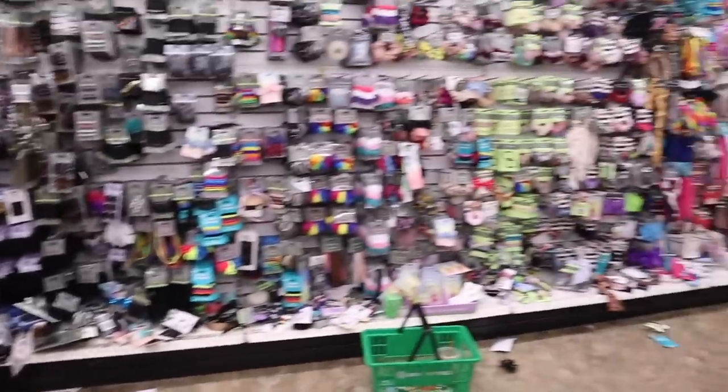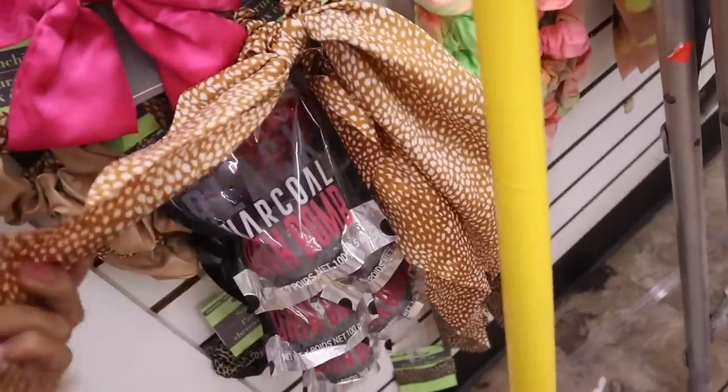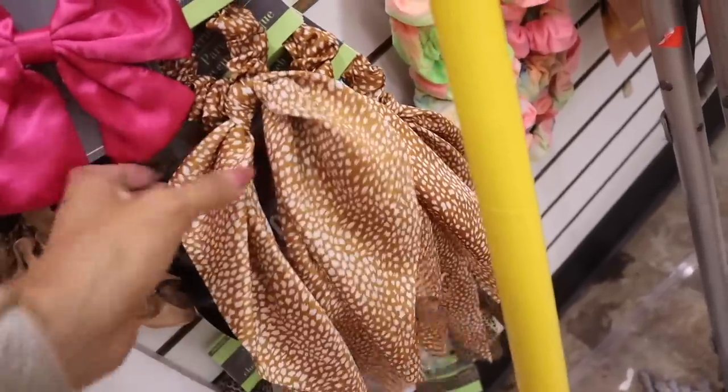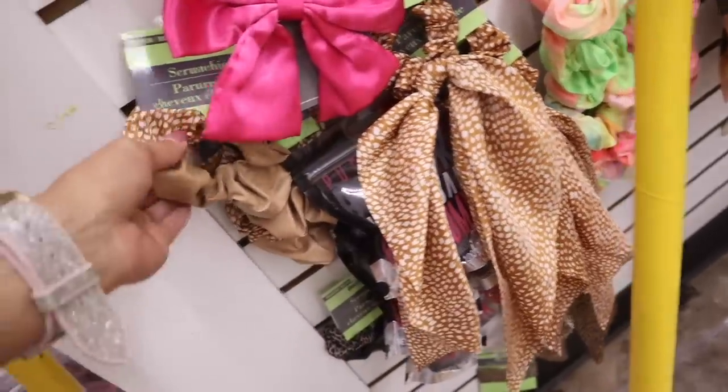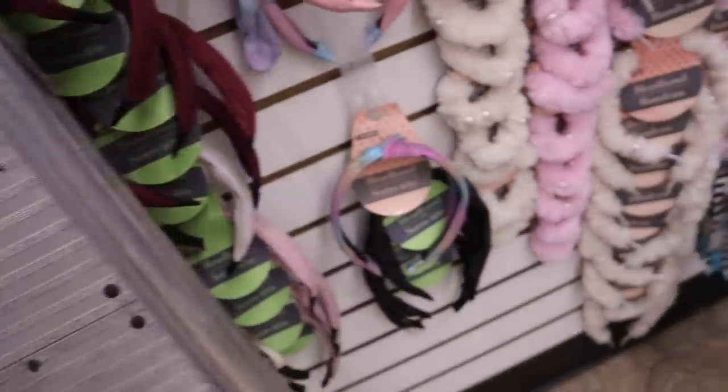So we finally made it to the hair accessories, and I really want to look for summer ones. So it looks like they have these that tie, which is so trendy, and I always have my hair half up, so I feel like I need to get more of these, but hopefully I can find neon and pastel. But you know, scrunchies are definitely a must have for the spring and summertime. Look at these hair clips, they're so cute.